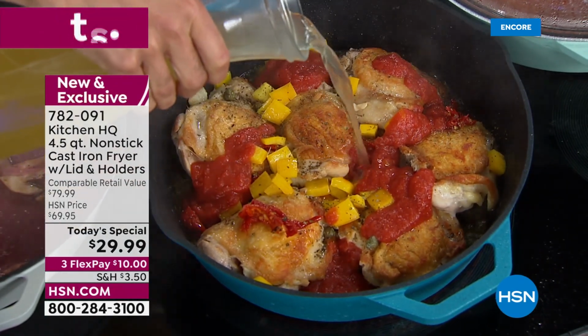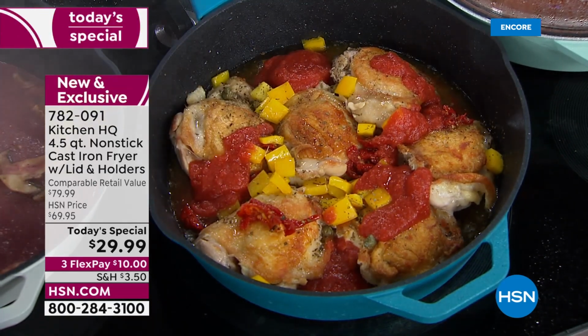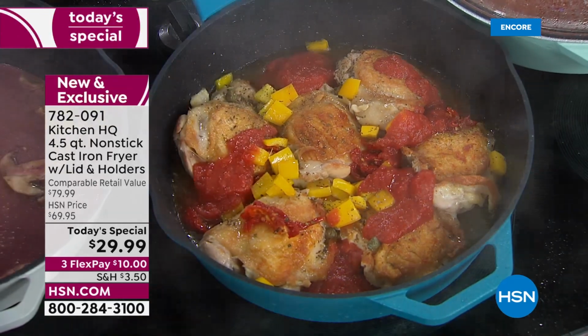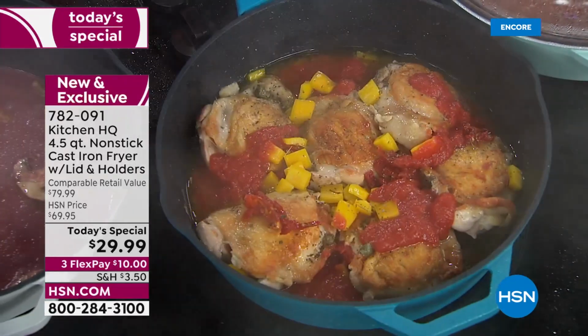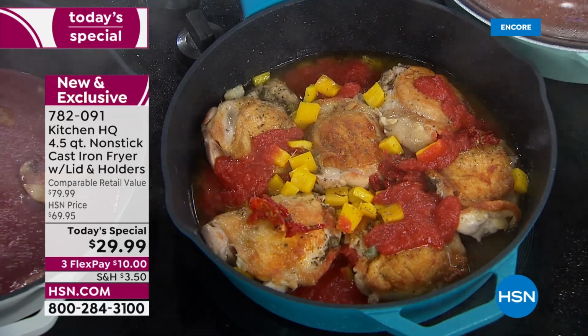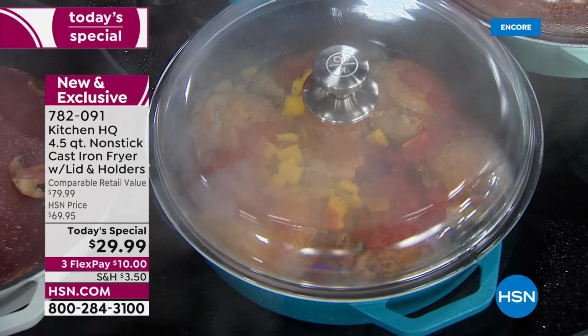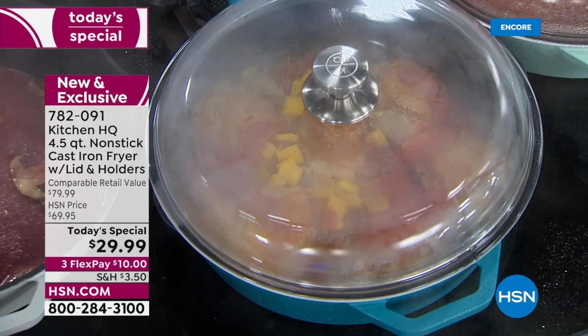So now, check this out. Okay. I'm gonna put a little chicken stock in here, a little tomato. All of a sudden, these chicken thighs, perfectly seared, are well on their way to being a delicious chicken cacciatore. This is where the lid becomes our friend. Now that big lid comes on top, and we're braising. That's what is so awesome.